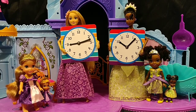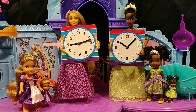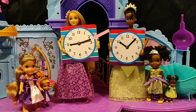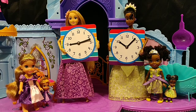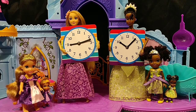What time is it? Well, the short hand is pointing to the 9, so it's the 9th hour. But the long hand is pointing between the 2 and the 3. I don't understand. Well, does that mean it's 9:10 or 9:15? Well, think about it. If it's in between 10 and 15, you have to count the little lines in between to figure out what number it really falls on.